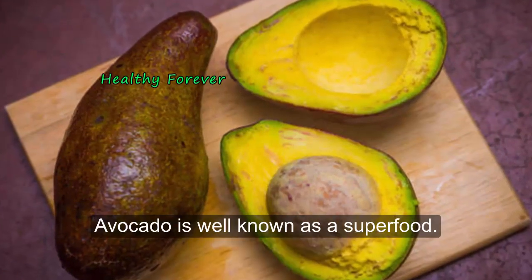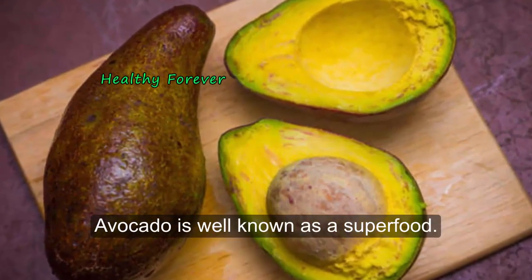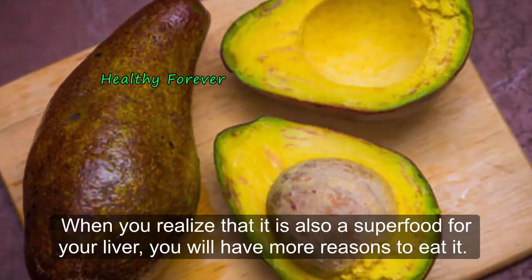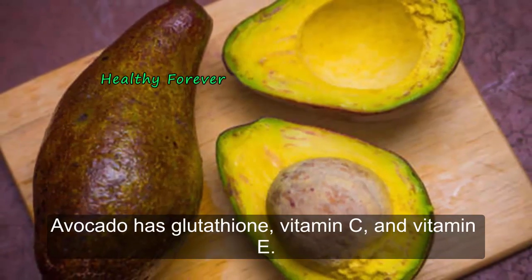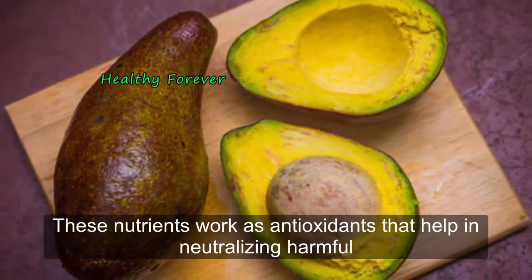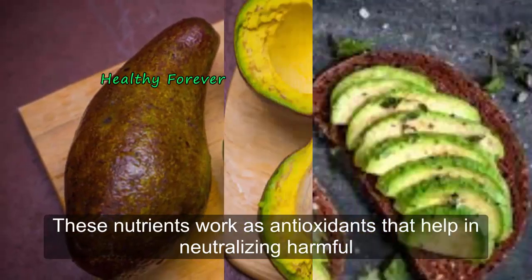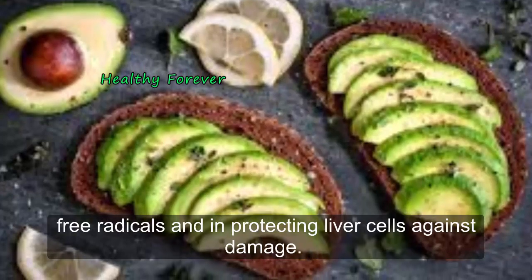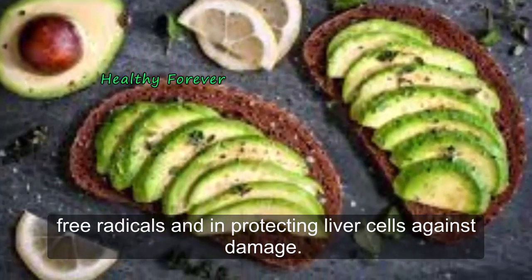Avocados. Avocado is well known as a superfood. When you realize that it is also a superfood for your liver, you will have more reasons to eat it. Avocado has glutathione, vitamin C, and vitamin E. These nutrients work as antioxidants that help in neutralizing harmful free radicals and in protecting liver cells against damage.